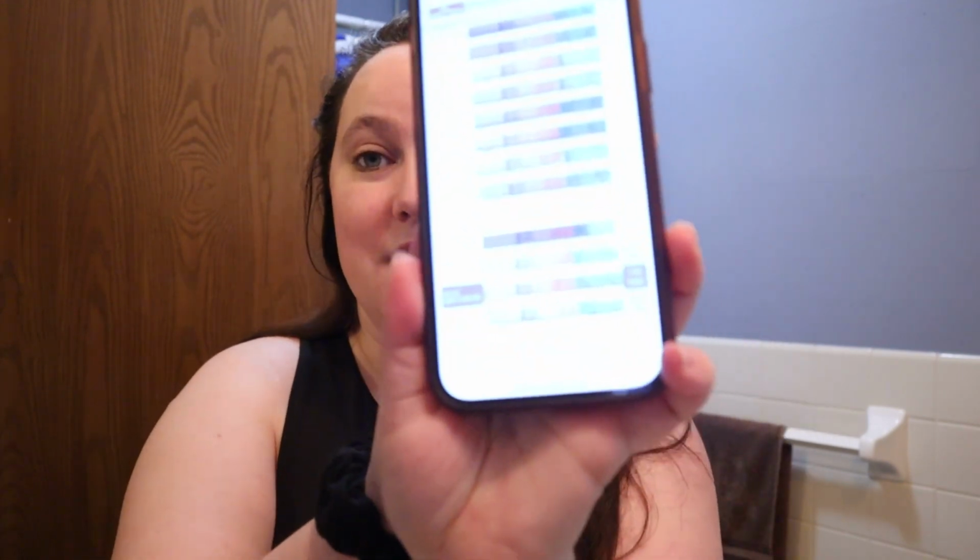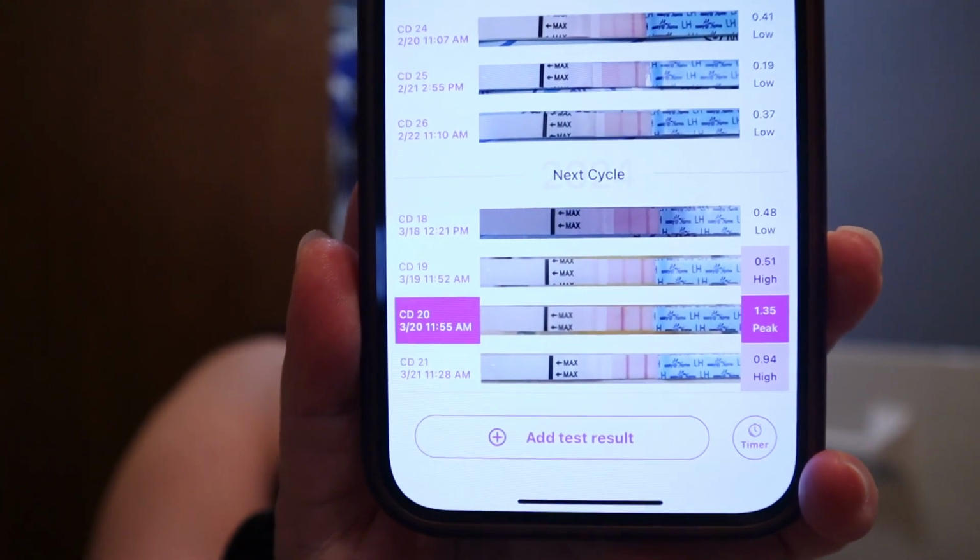And then when I log it on my app, since today's actually lower than yesterday, it's saying yesterday was my peak day. But I was so excited because I've never gotten tests that were high, and I've never gotten one that said peak, and I finally did. So I just wanted to share that with you guys because it was exciting for me, and I wanted to show it for you guys just in case you are taking these tests and you're wondering. This is what the app will tell you. How cool is that? So super excited about it.